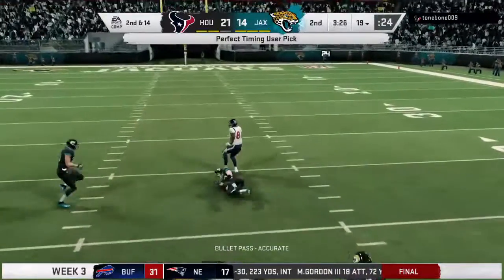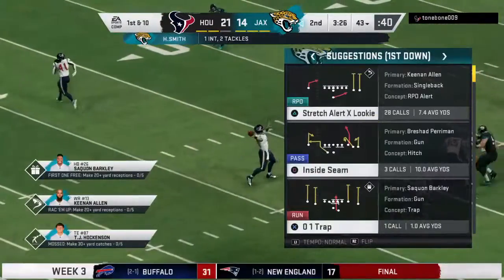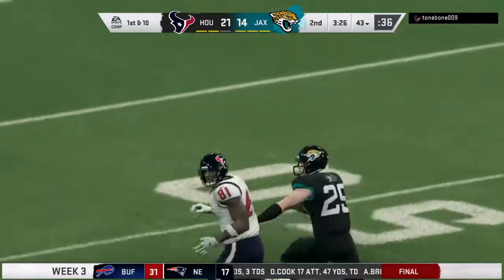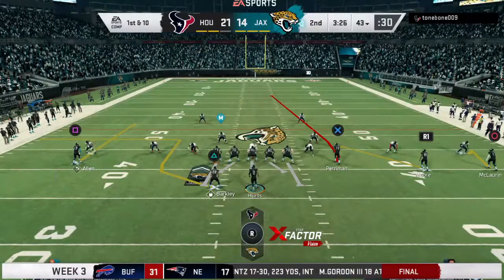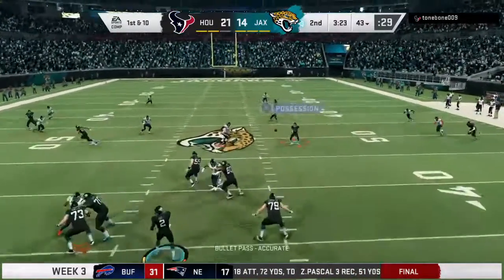A battle for it, and it's intercepted. Picked up by Harrison Smith. And the possession is theirs at their own 43-yard line. So that's back-to-back drives where they've thrown an interception. Ordinarily, we look at the offense and say, what's going on with your scheme? Maybe we should look at the defense and just give them a whole lot of credit. They've got them frustrated right now.